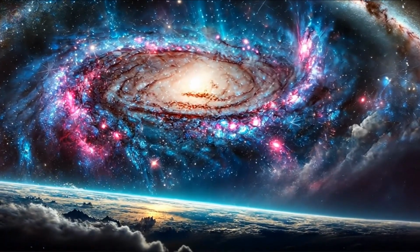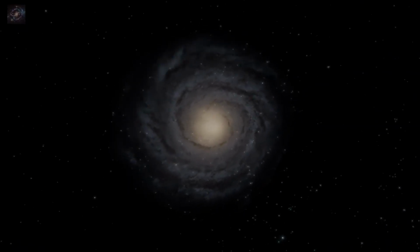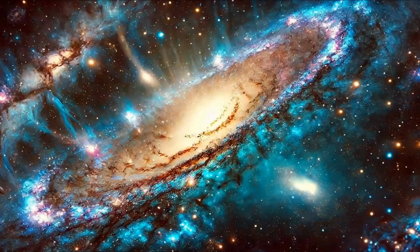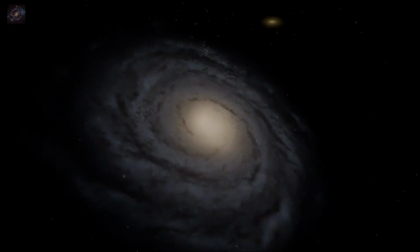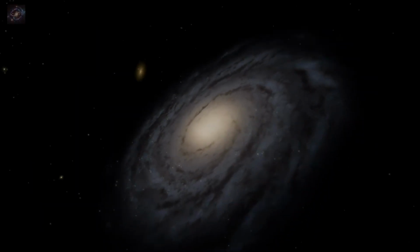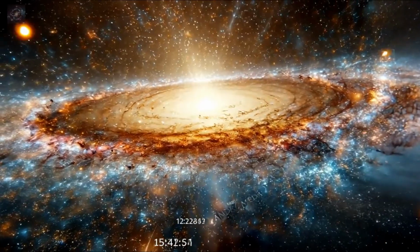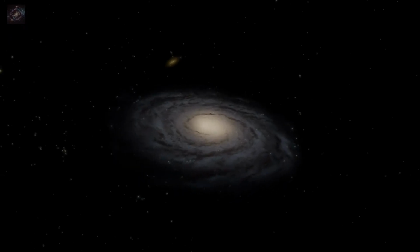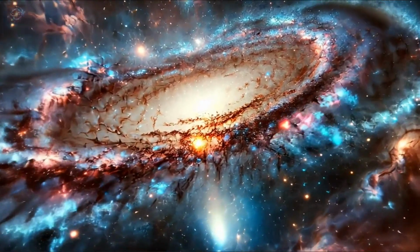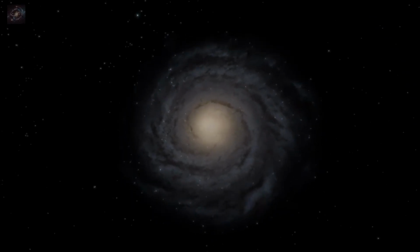The dark matter halo surrounding Andromeda is a dominant feature of its structure, extending far beyond its visible components. This halo, made of unseen material, accounts for the majority of the galaxy's mass. Its gravitational influence shapes the orbits of stars and satellite galaxies and plays a crucial role in maintaining the stability of the spiral arms. Mapping the distribution of dark matter in Andromeda provides a critical test for theories about the nature of this mysterious substance and its role in the formation of large-scale cosmic structures.